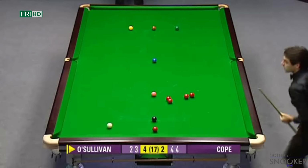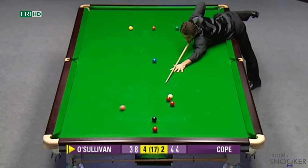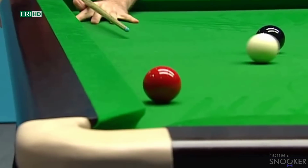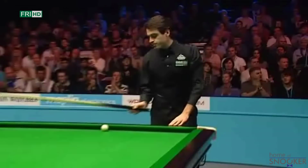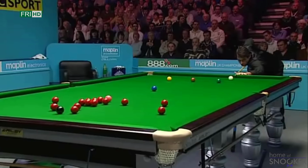It's the sort of thing that the audience wouldn't have realised what he'd done there. As we've seen already, this match could be oh so different from what we've seen so far. Jamie Cope's been well in this match. 60. Well, he's come out after the mid-session interval. He's had a total clearance of 137.